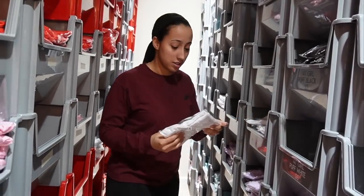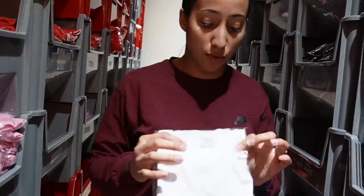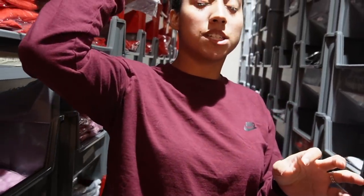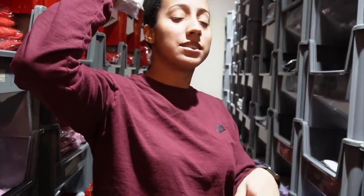See, pay attention. It says it's a 5T girl shirt, but this is a boys long sleeve shirt, I could tell. So let me just throw this over here to the place it doesn't belong, but I'm gonna throw it anyways.